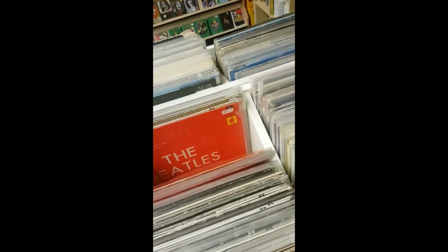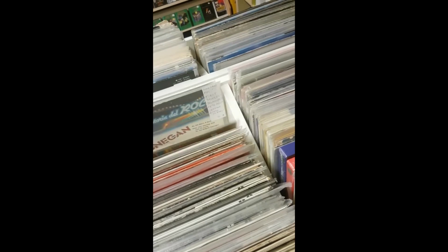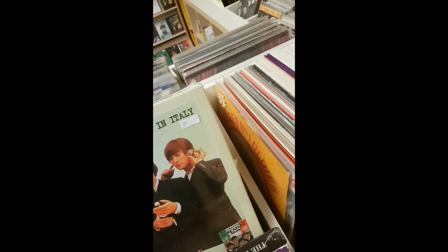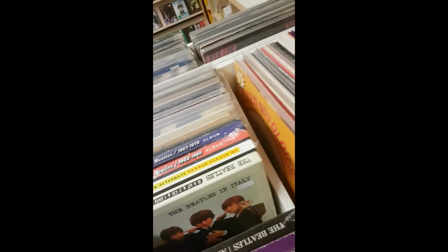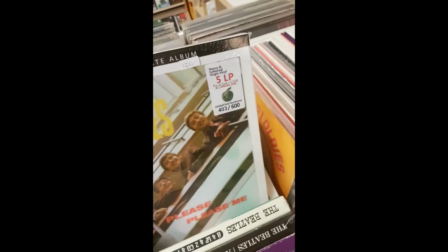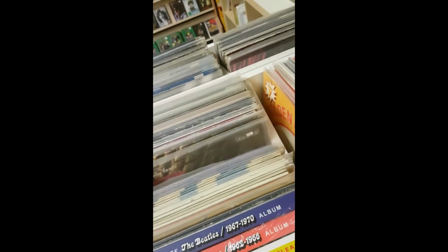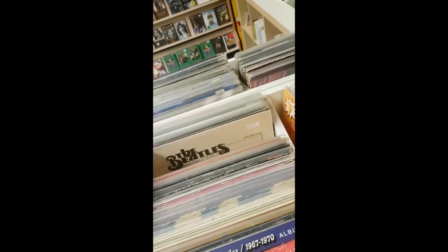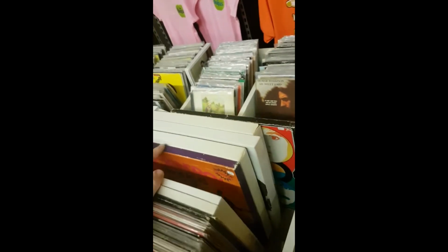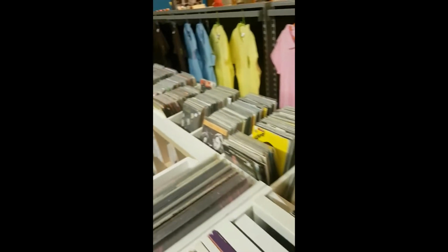Not as many as in Utrecht. Okay. Boxes upon boxes. There's the Italian box, 95 euros, that you've seen in Utrecht. What is that? 3D. The real alternative album. Blue and red and all kinds of finds. Ooh, wow, there's so many here. Boxes upon boxes, singles upon singles.